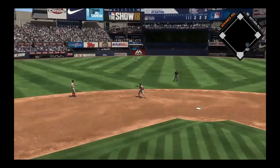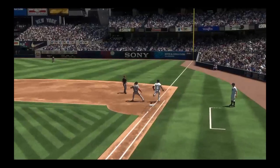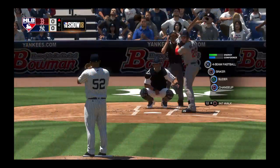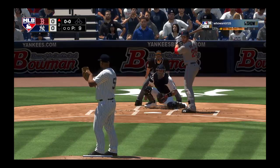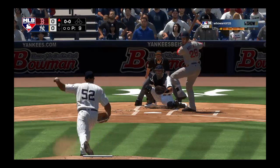Grounded back up the middle. Nunez fields it cleanly. Throw to first will get him easily on the side. So here's the cleanup hitter, J.D. Martinez, to lead things off here for Boston. Xander Bogaerts due to hit next.